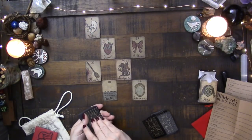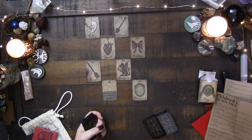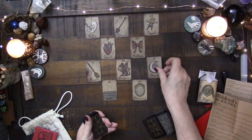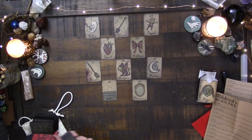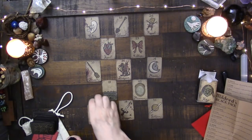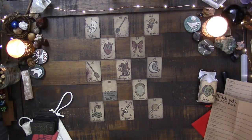Here we have the fetus, the shovel, the puppet, the moon, Saturn. Oops, sorry about her. And then over here, for me, that's the ending of the reading that I do. So, yeah, I love it.